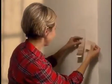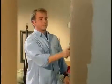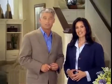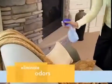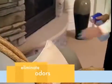And although whites are neutral, they can feel cold. Just as important as neutral colors is a neutral atmosphere. Odors are the number one barrier to quick top-dollar sales. Before you assume your house is odor-free, ask a friend for an honest opinion. You want your house to smell as clean as it looks. Odors from cooking, smoking, mildew, and pets get trapped in fabrics like carpet, drapes, and upholstery. Odor neutralizers actually eliminate the odors.